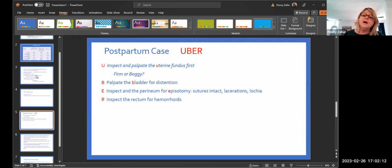So E stands for episiotomy. Look at the perineum. Did she have an episiotomy? Look at the sutures. Are they intact? Does it look like anything's come apart? Do you see a tear anywhere? Any lacerations? And then lochia.